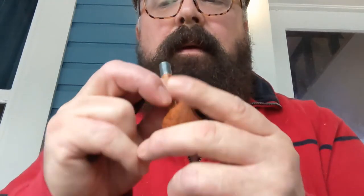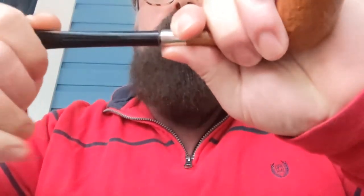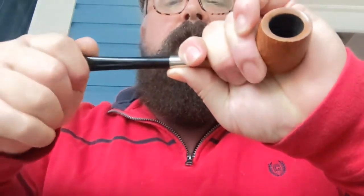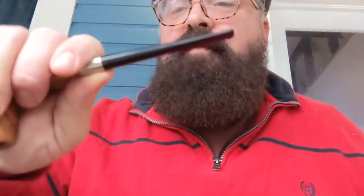Great draw on these. I mean, I don't know if you could hear that, but just nice, wide open. Drilled absolutely perfectly. And again, when I back insert, I twist slowly, slowly. I twist till I get it nice and tight. I hold on to it firmly. I don't want to crack this.